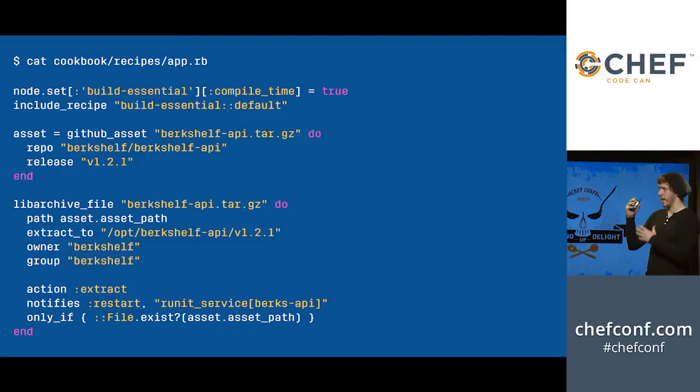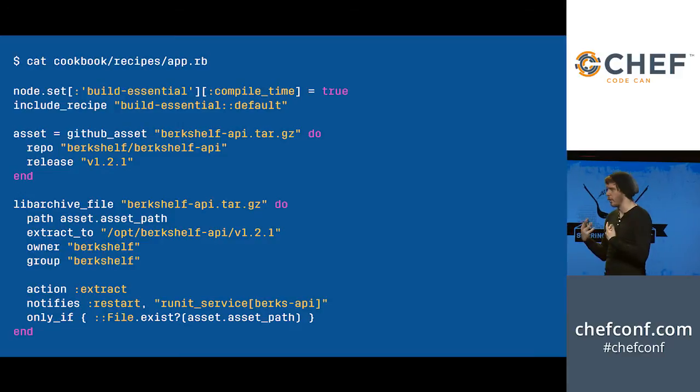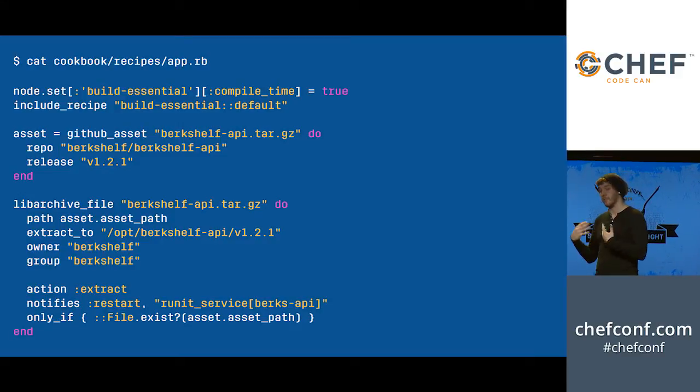Then I'm extracting it to the location that I want software to be run at, giving it an owner and a group, and then I'm notifying the service, like, hey, by the way, you have something brand new.